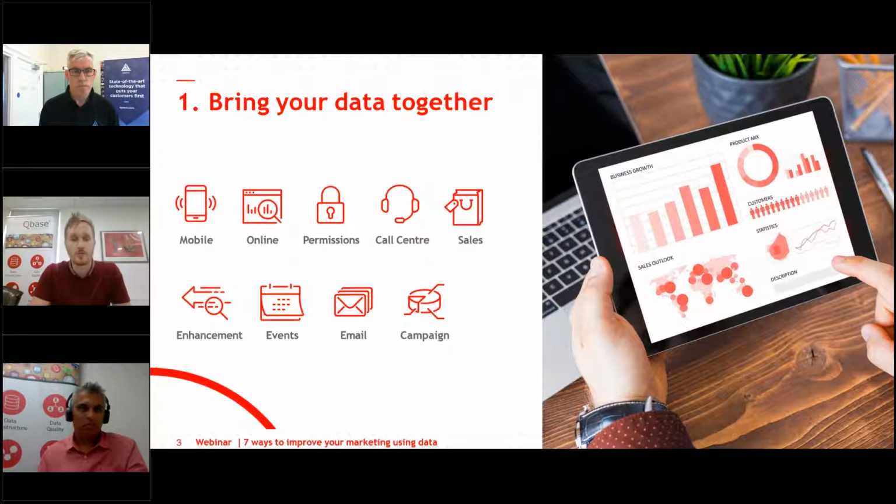Now, I've just spoken about website data, just as one example, but there are tons more platforms out there that manage data separately, like mobile data, permissions data, call center data, sales data, enhancements like demographic overlays, like census data or surveys. You've got events data or campaign marketing and email marketing, and that's just to name a few. So at this point, I'll hand over to Paresh to tell us some more.